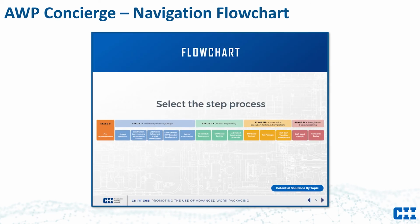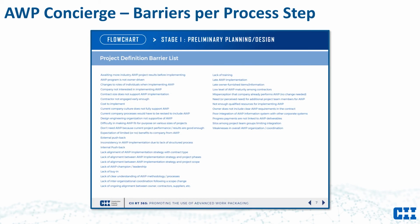The flowchart is the pivotal cornerstone of navigation for the AWP Concierge. I'm sure to many of you this particular flowchart and timeline looks very, very familiar. That's because it's based on the original 272 flowchart and is being used here to help guide you through your navigation of the AWP Concierge. By simply clicking on an area such as project definition in this example, we are taken then to the project barrier list for that particular area. So out of the different assortment of project barriers that have been identified within this area, you can select ones that pertain to your area of inquiry at this particular time.